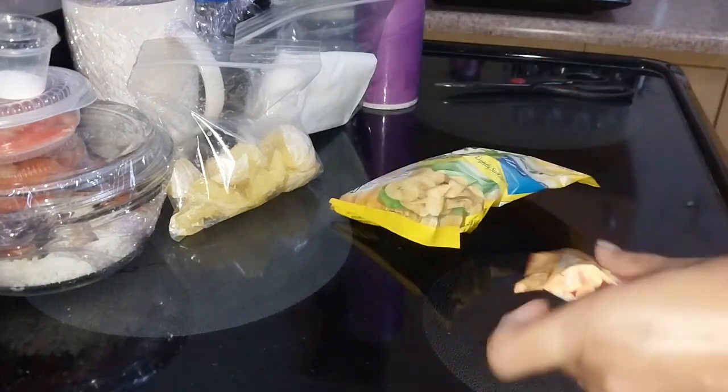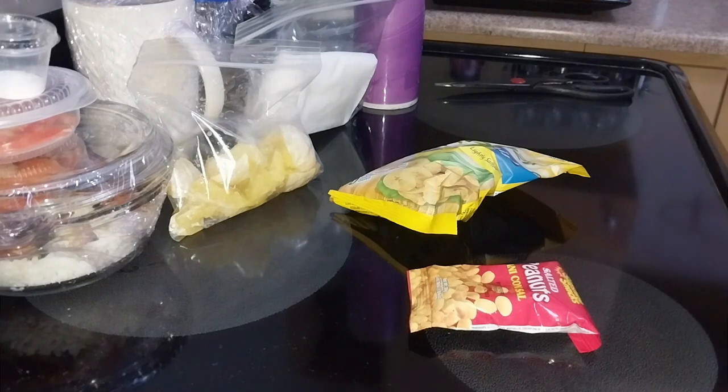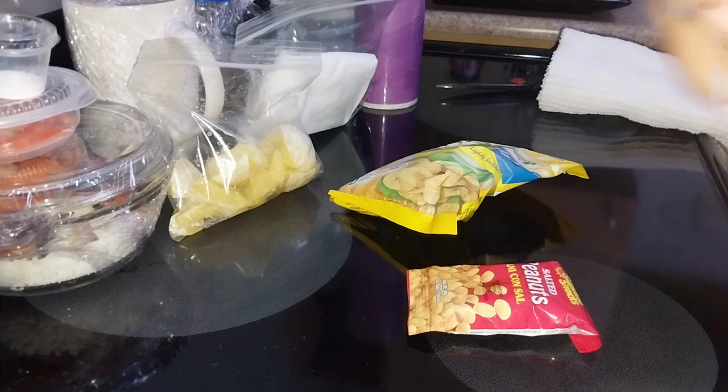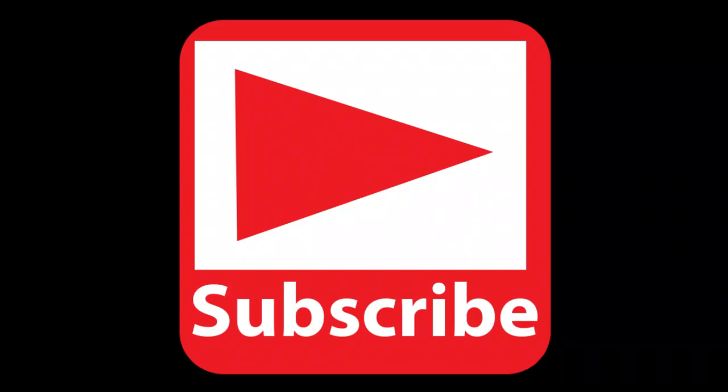Okay, so let's start to pack our lunch. I love plantain chips, and I will eat my peanuts, which is extra protein. It's salted, but I like a little extra salt. You could also take a yogurt, but I'm not taking any yogurt today. You could use that instead. You can choose what you want your snack to be.